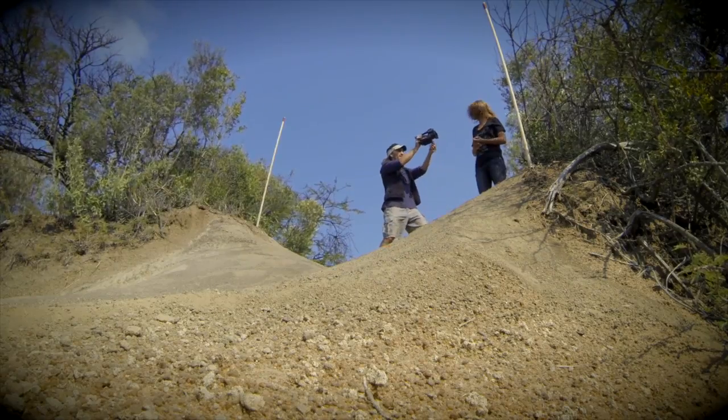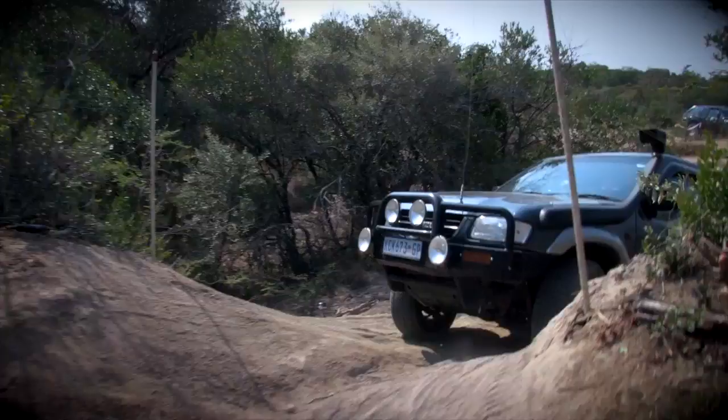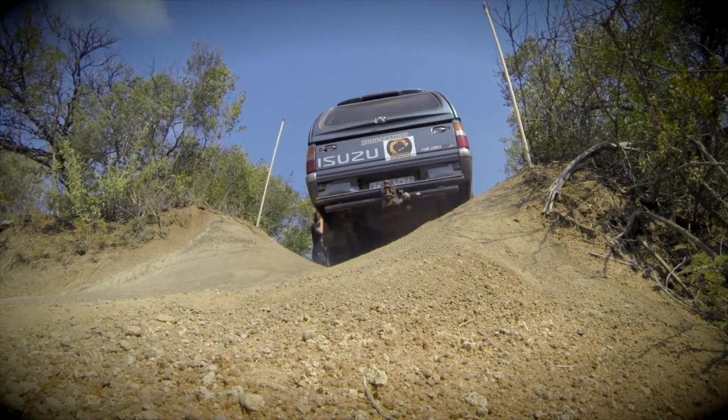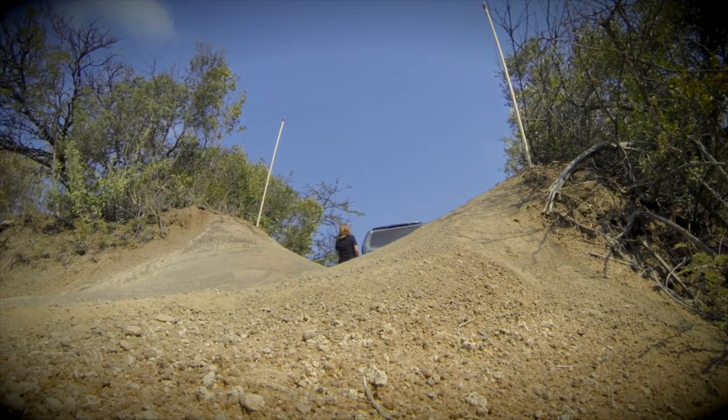Well, let's see if this crafty strategy works. With his main spotter stationed on top of the climb, with a cameraman following her every move, Anton lets his Isuzu do the talking, and quite successfully, and without any drama, conquers the obstacle. So his crafty plan certainly seems to be paying dividends here.